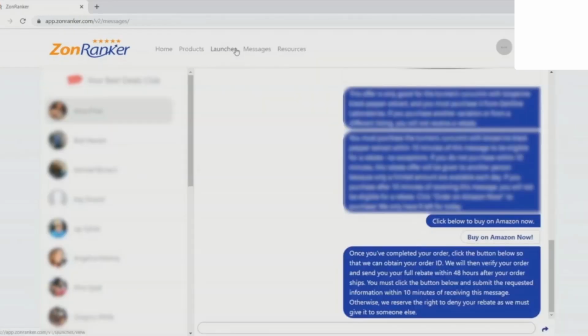All right, and if we go to messages up top now, we can actually see the messenger chatbot side of ZonRanker. And so just to reiterate, ZonRanker does not integrate with other chatbot platforms such as ManyChat. It actually is its own chatbot, and that's one of the main features of ZonRanker. Whereas ManyChat and some of the other chatbots out there were built for broad marketing-based purposes, the ZonRanker chatbot was built specifically for Amazon sellers, and that's its only purpose. So all of the features within the chatbot of ZonRanker are for you as an Amazon seller and how you can facilitate these giveaways.